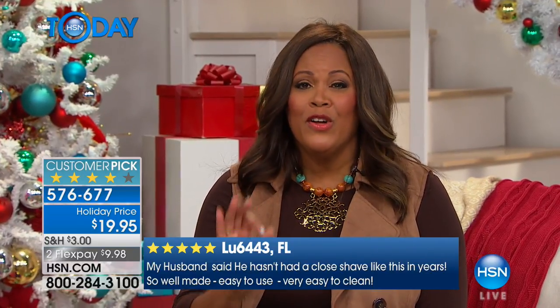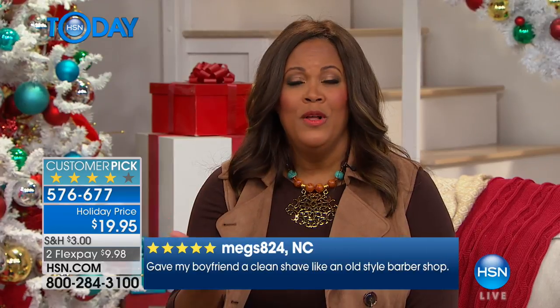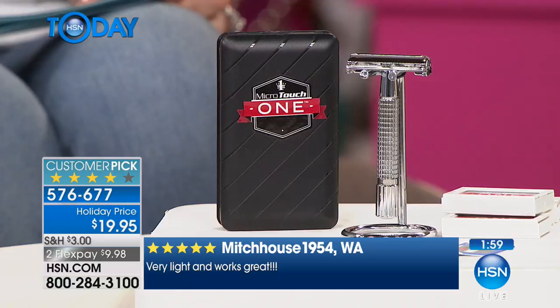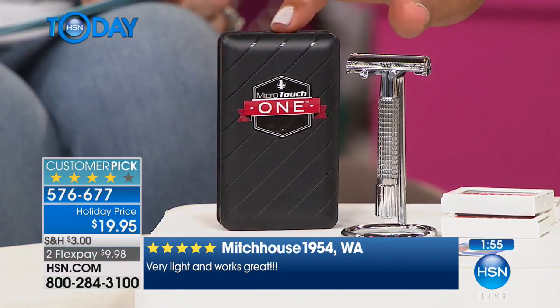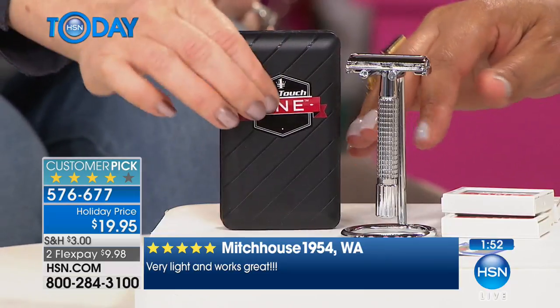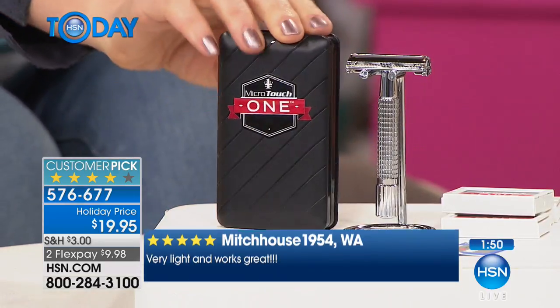So this is a very, very close shave, kind of like a professional, but you can do it at home and you get 24 stainless steel blades. 24, that's enough to last 2 years. So it's an incredible deal, and this is an exclusive configuration so that you're getting the case. So there's no one else who has the case. We have the case. And then the stand. Yeah, it's a hard case. Isn't that nice to travel with?